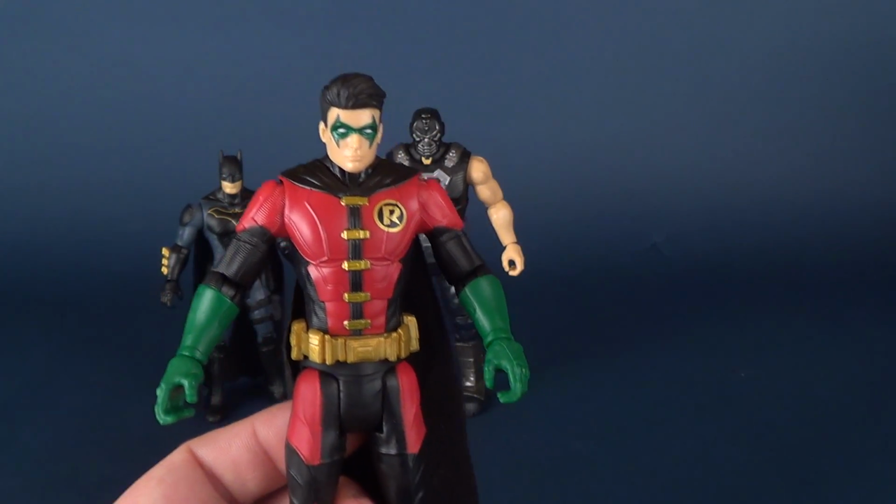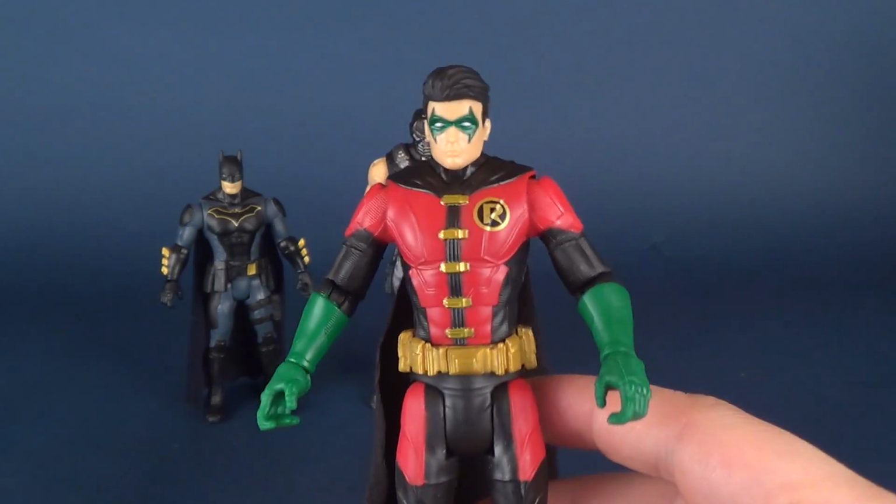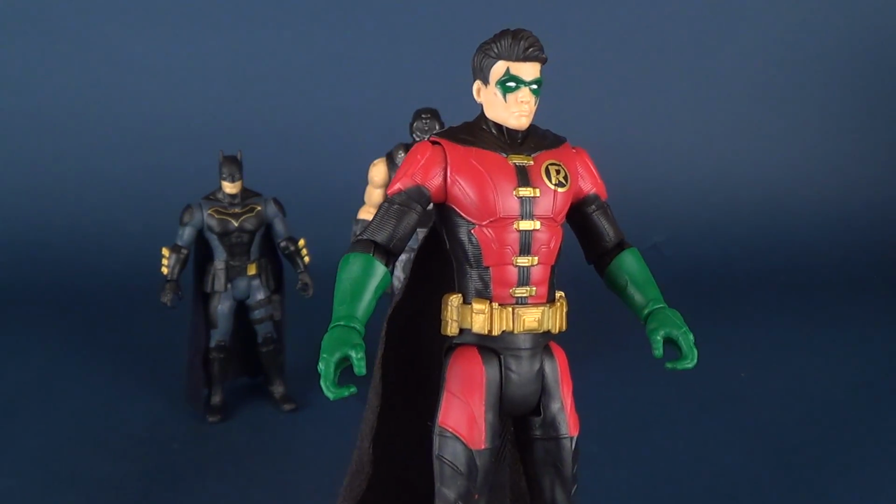There you go. Knowing is half the battle. Robin, I kind of wish could have come with accessories.